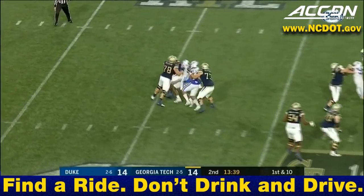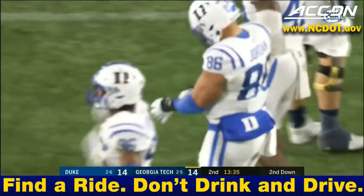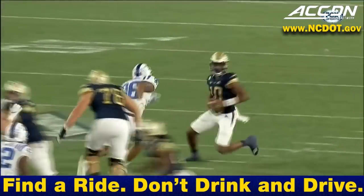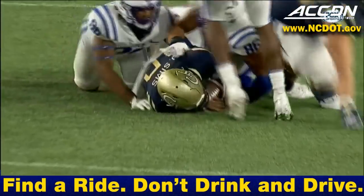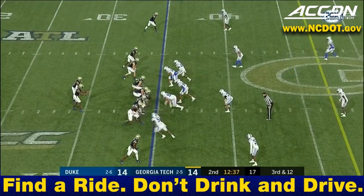Sims trapped and dropped. Chris Rumpf. Watch out for number 96 in white and blue. Zoom call. And his dad said, you know what, you're not finishing when you get to the quarterback. Well, he's missed 1 on Sims in the first quarter. He's there with fellow freshman Jeff Sims in the backfield.